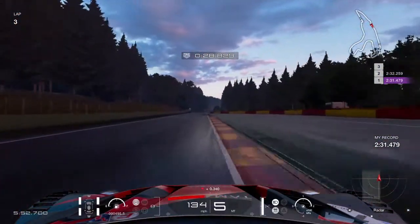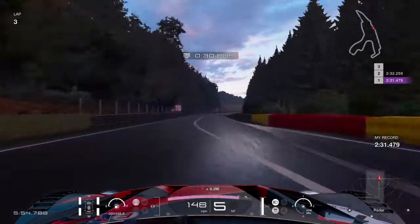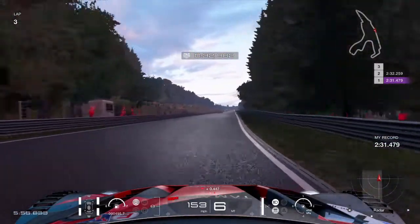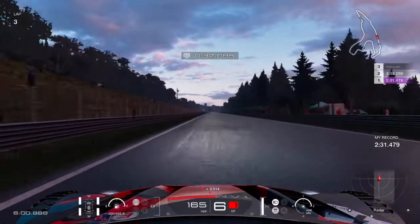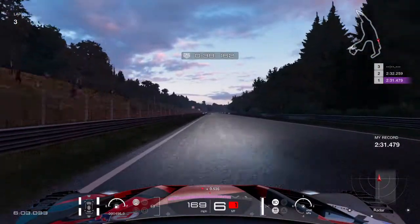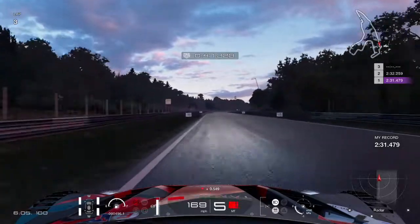Oh, a bit sloppy. Got a bit of oversteer going through Eau Rouge then. I'm actually not taking Eau Rouge brilliantly there, I'm braking a little bit hard into there, and you don't have to brake that much at all really. So that was a bit of a mistake from me.